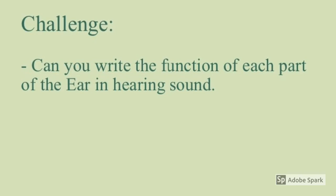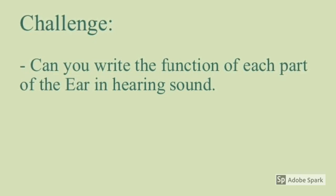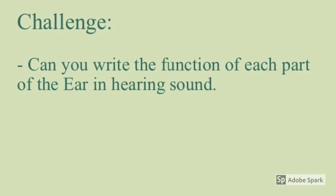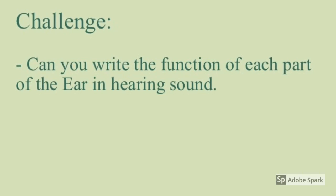Your challenge for today's task is to see if you can write down the function of each part of the ear in hearing sound. So using those keywords from today's lesson, what do they do and in what order do they work in? You might want to write it down, you might want to draw some symbols, you might want to do it as a flowchart. It's totally up to you.